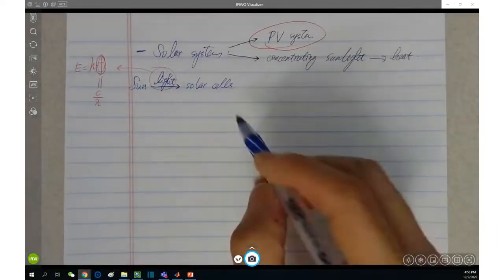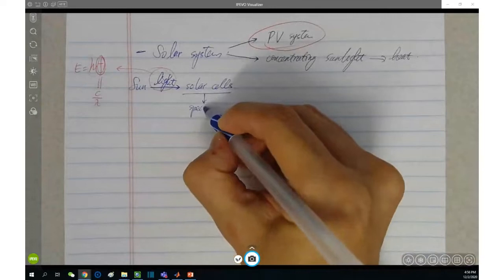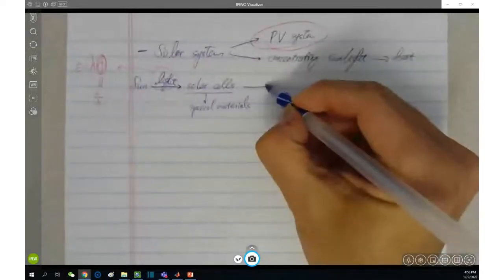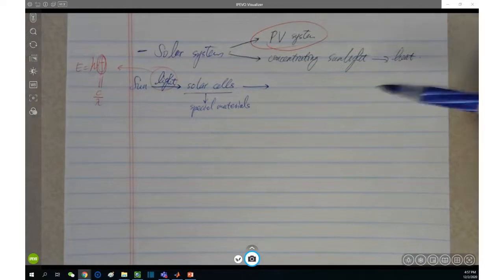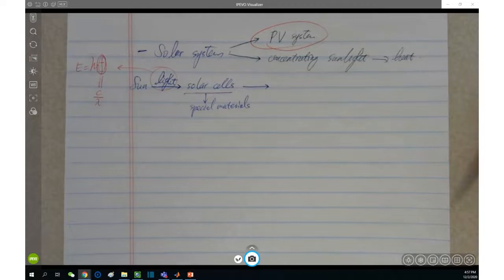And go back to here, the sunlight shoots on the solar cell. Solar cell is made of what? Special material, how about that? Special material. Right. And it gives you what? Anyone knows? What does it give you? Electrical energy. That's true. But before the electrical energy, what is it directly giving you? You shine light on this material. What is the direct immediate consequence?